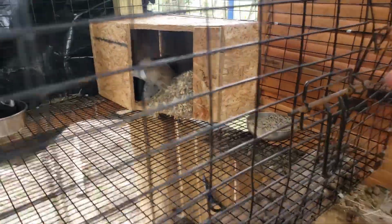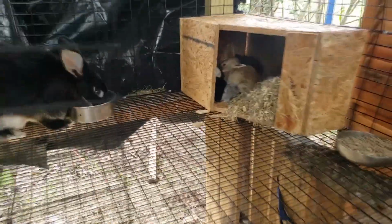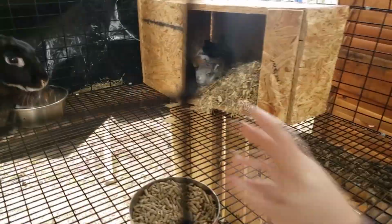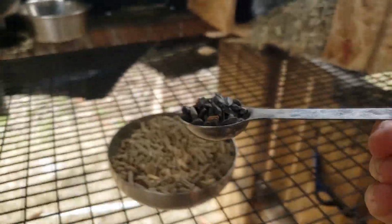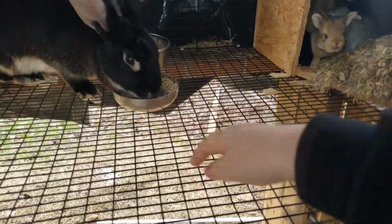Another exciting thing happened this weekend. We turned over the nesting boxes of Margot and Alice's litter. She's way down there. Because their babies are finally old enough to be out and about. Here you go, Margot. That one's got treats in it. Oh yeah, yummy.